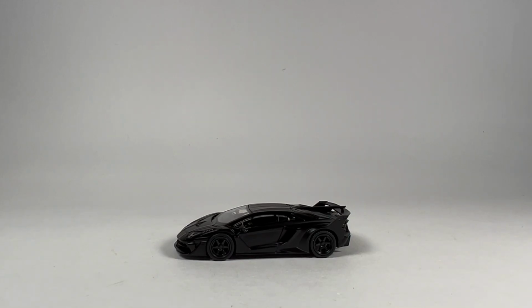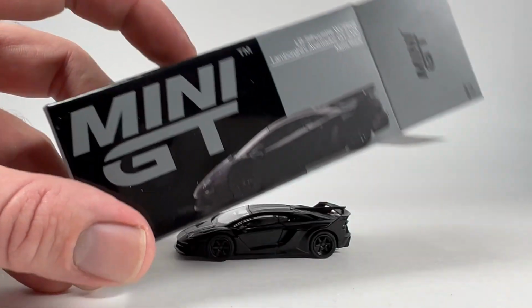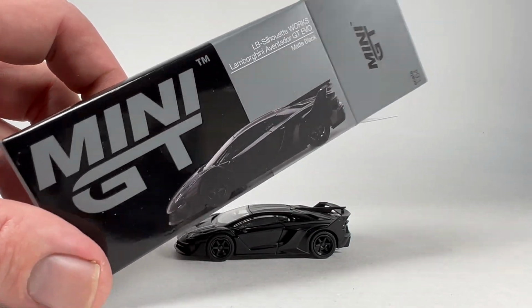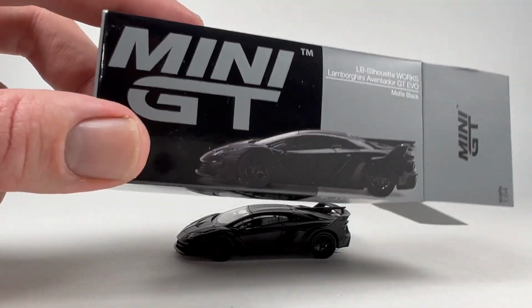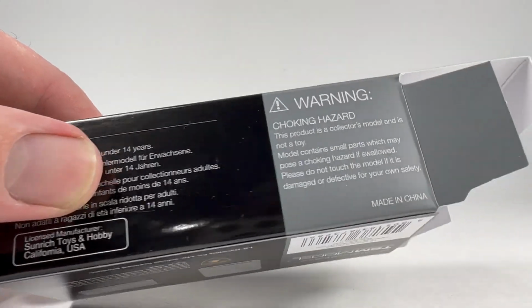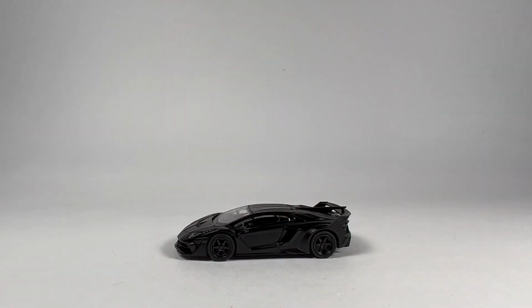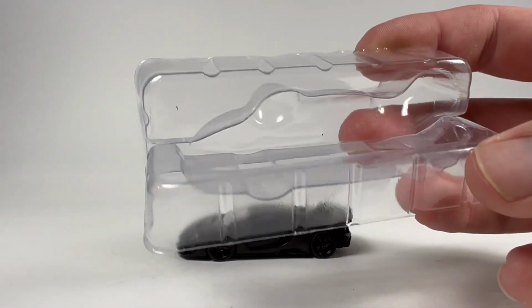For a premium model. Now, Mijo is the official distributor here in the U.S. You're going to find them in Mijo exclusive packaging. There are some sellers, though, you can get them from overseas and stuff like that. And there are some sellers in the U.S. that do sell these boxed models. And I don't care whether I get them in Mijo packaging or not, because I am obviously not a carded collector.